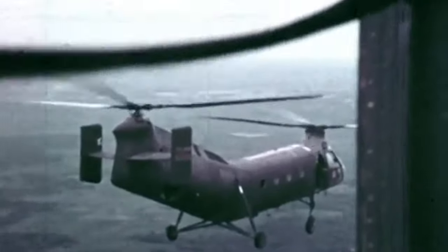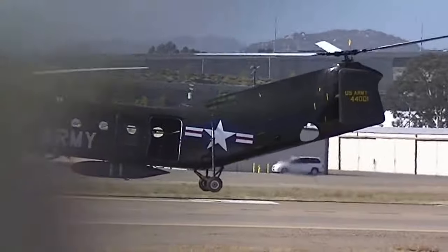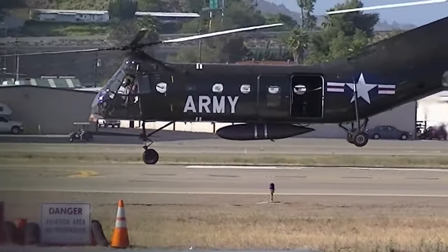And boy, do I have a special one for you today, because we're going to be taking a look at probably the rarest remaining piston helicopter that exists today.